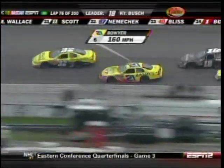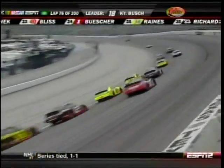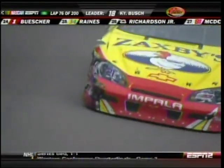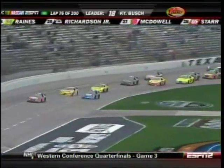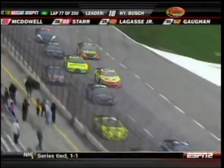And we're going to take a look at the right front of Clint Bowyer's car. He got hit pretty hard right there, enough to turn him completely sideways. Look at that. Yeah, he's got a lot of damage to that right front fender. He's hoping it's not rubbing. Not seeing any smoke. Not yet, but boy, he is dropping like a rock right here.